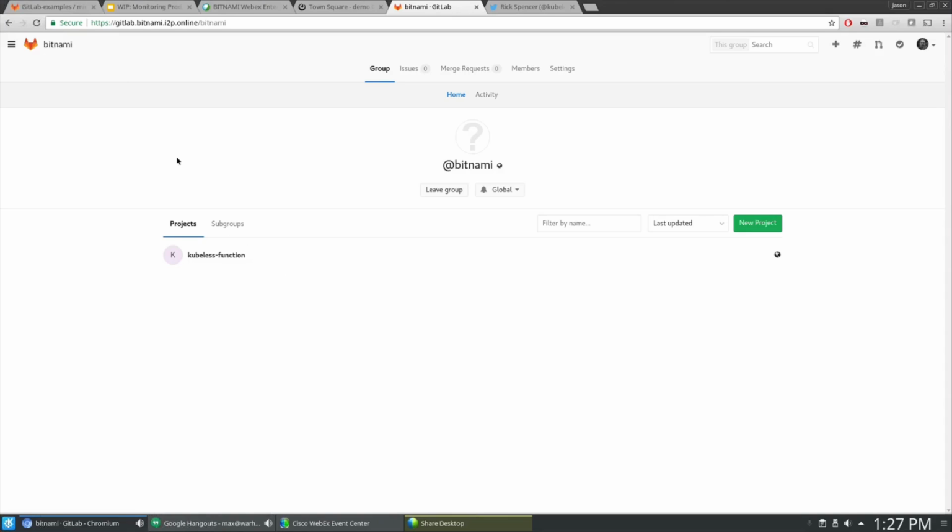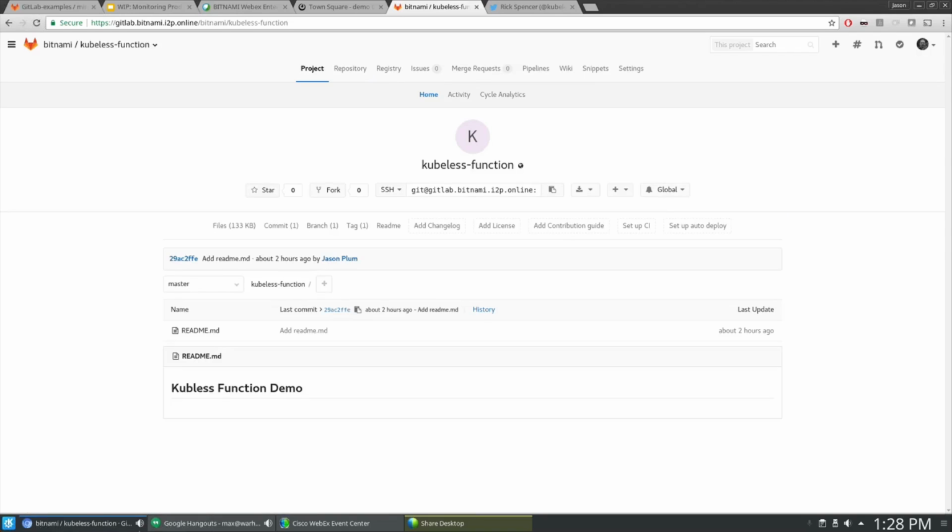So just to save ourselves a little time, I've already created yet another project, this time under the Bitnami group. In this, we've called it just Kubeless function. Now, in this project, we don't have a whole lot. It's all of a README and says, hey, look, it's a Kubeless function demo.